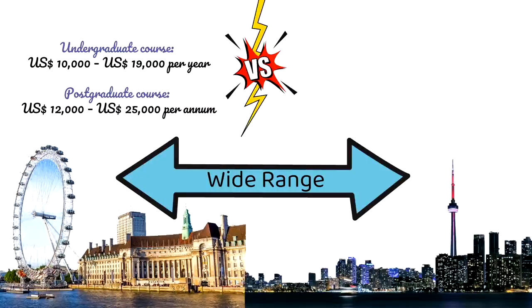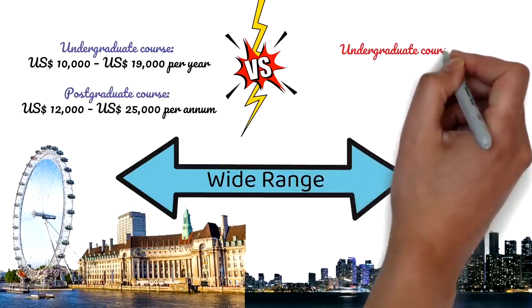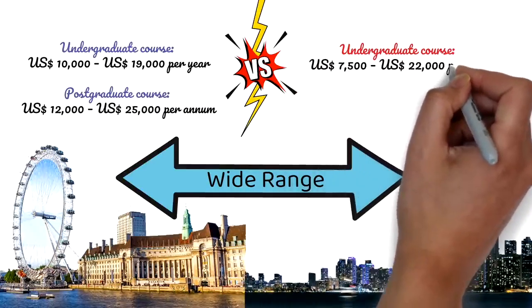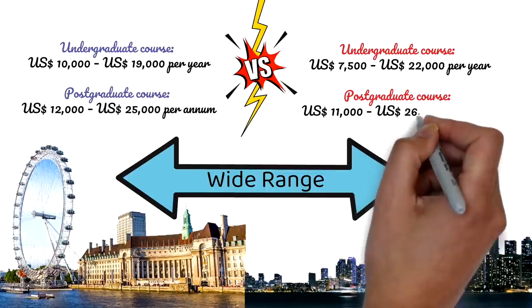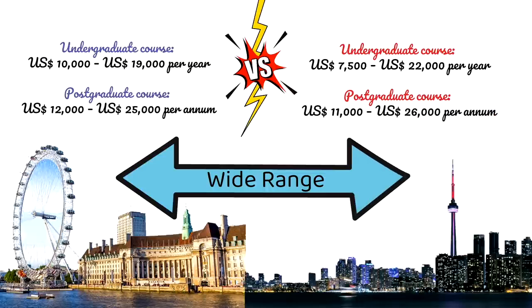Now if we talk about Canada, then tuition fees vary significantly across universities, and you might see that the lower end is actually a lot cheaper than what it is there in UK, and the higher end is even more expensive than what you'll see generally in UK. So this range actually increases even more when we talk of Canada, and if you're going for an undergraduate course, then it would cost you somewhere from 7,500 to 22,000 per year, and in the case of a postgraduate course, it would cost you somewhere from 11,000 to 26,000 USD per year.